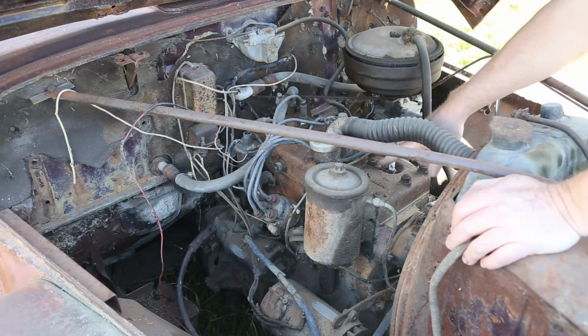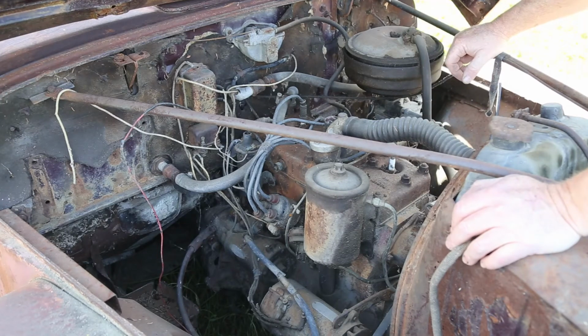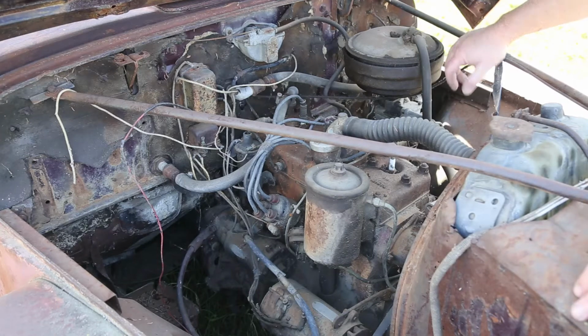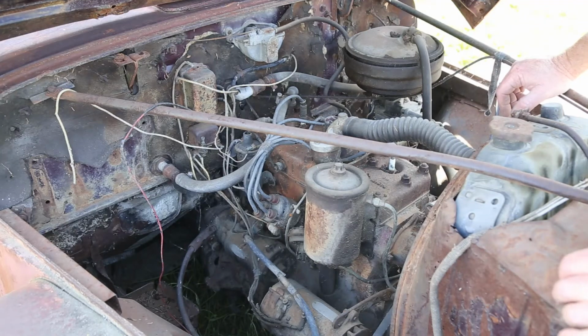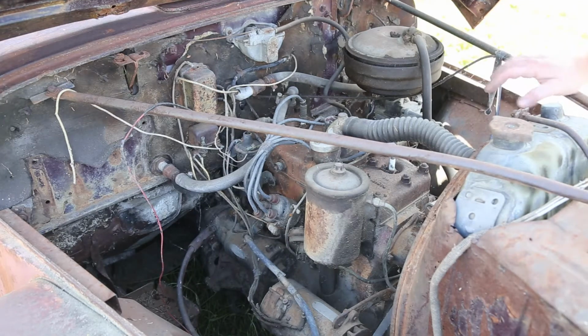But apparently this motor here is not seized, and I don't know how many miles it has on it, but we'll see if we can look on the odometer. Not too sure of the size of the motor. I'm sure that someone out there will tell me what they used to have. But I bet you if that thing got started, you wouldn't even be able to hear it. It'd sound like a sewing machine.